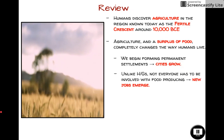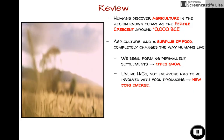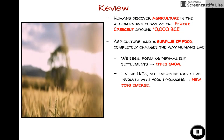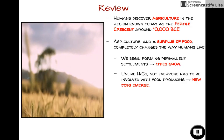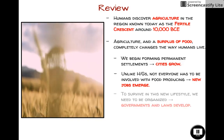We also know that unlike hunters and gatherers, we don't need to have everyone involved with food production. So, hunters and gatherers, your job pretty much was to gather food for everyone else. You were either hunting it if you were a male or gathering it if you were a female. Well, now we don't need everyone involved in the food production process, so we'll see new jobs begin to emerge.